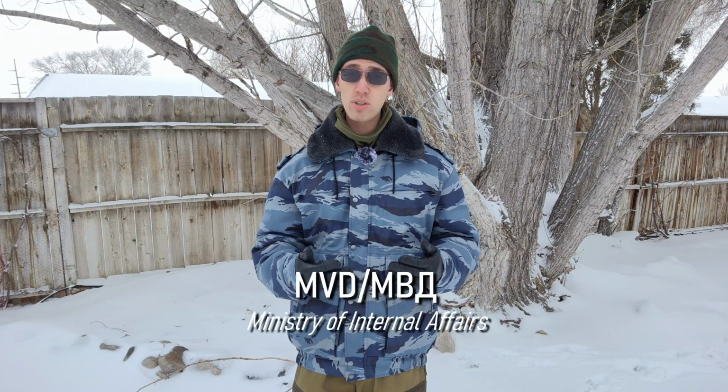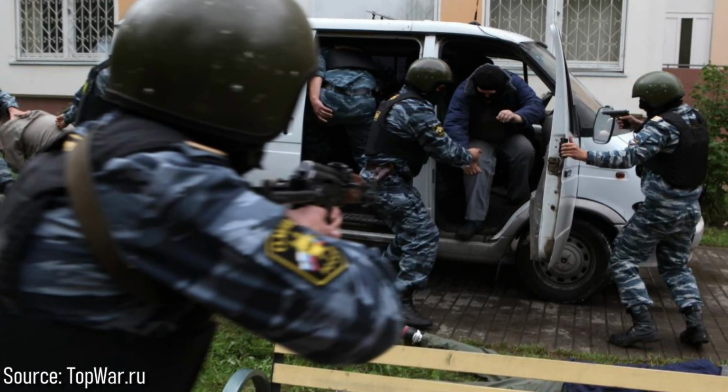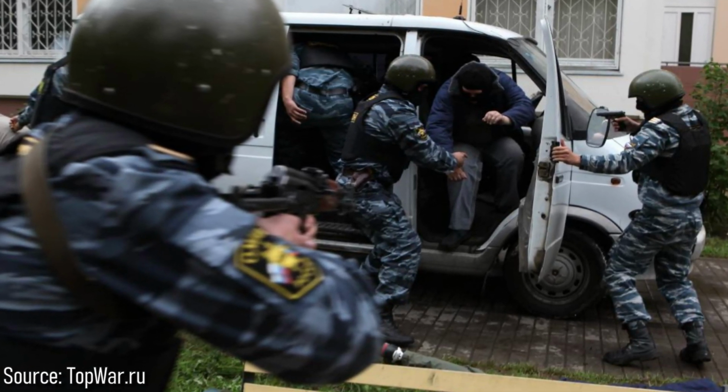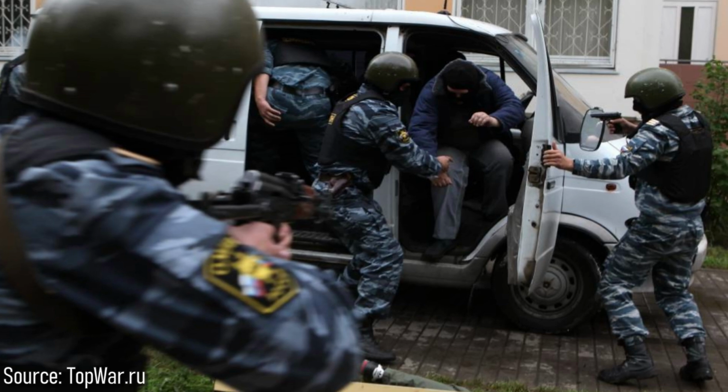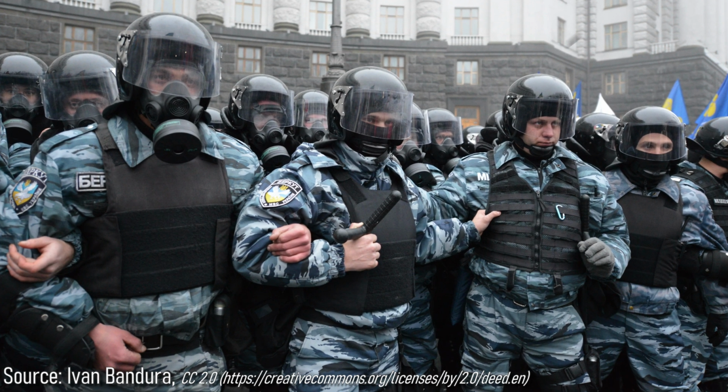It was developed back in the early-ish 90s for the Russian MVD, mostly intended as a federal or security type of camouflage. Interestingly, you do see a pretty much identical version of this also used back in the day, about a decade ago, for example, in Ukraine. So it did see some use outside of Russia as well.